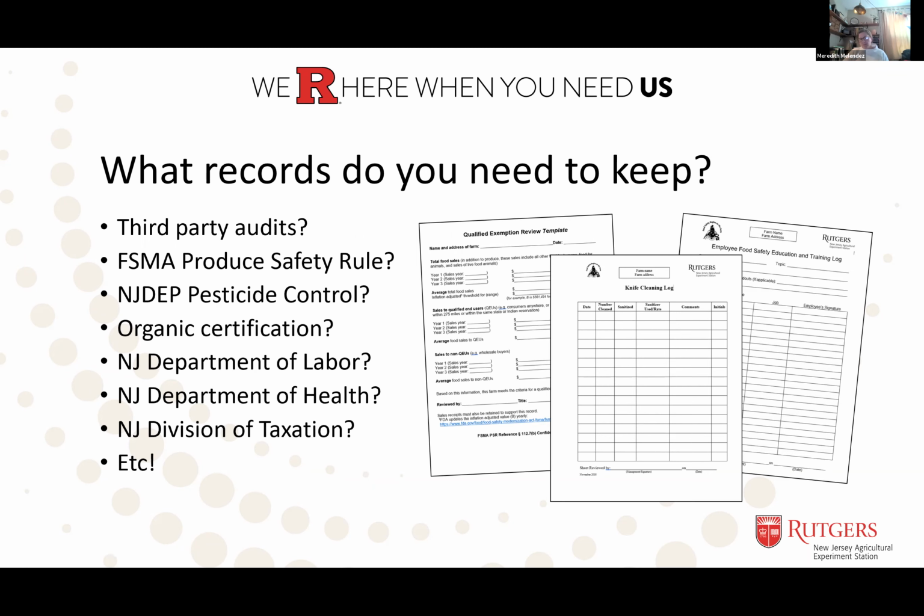Being a farmer in New Jersey can lead to you having to keep a lot of different records for different agencies: third-party audits, the produce safety rule, DEP for pesticide control, and if you're certified organic, there's a lot of record keeping that goes into that, as well as the Department of Labor, Department of Health, and taxation. Today we're really focused on produce safety records. But for some of these other agencies, you may be keeping records that fit into your produce safety records needs, and you don't want to duplicate anything if you don't have to. So think about the whole farm and then what you need to do for produce safety.